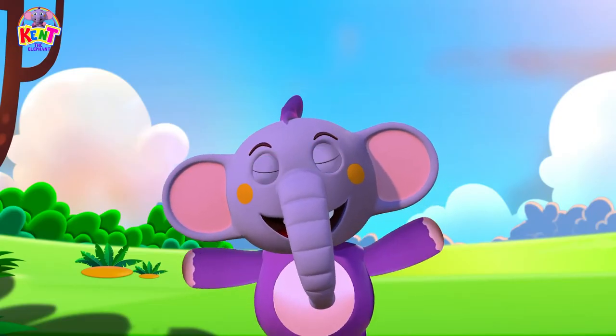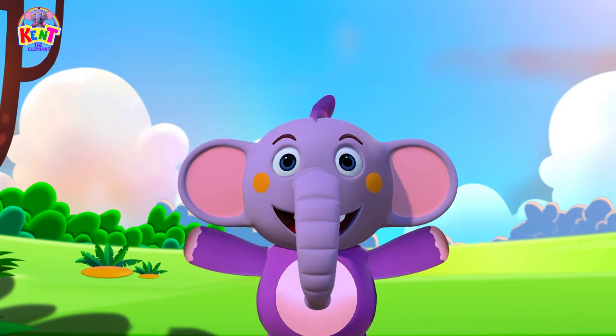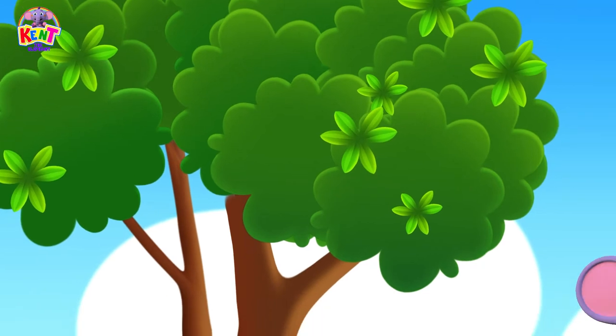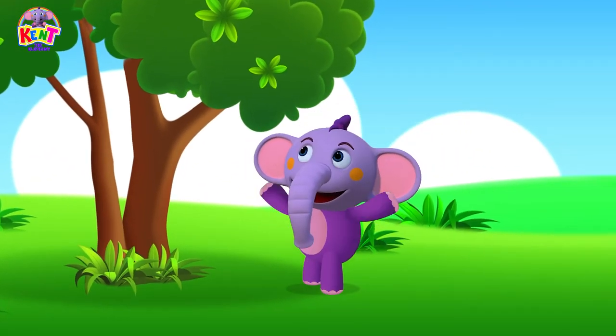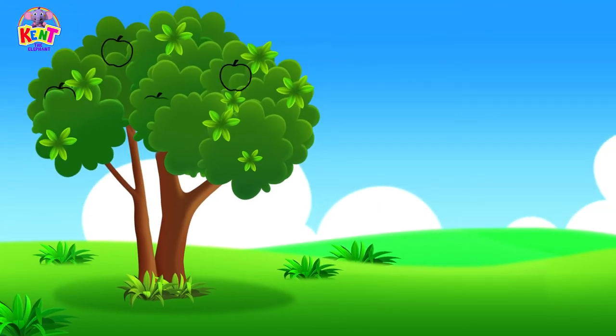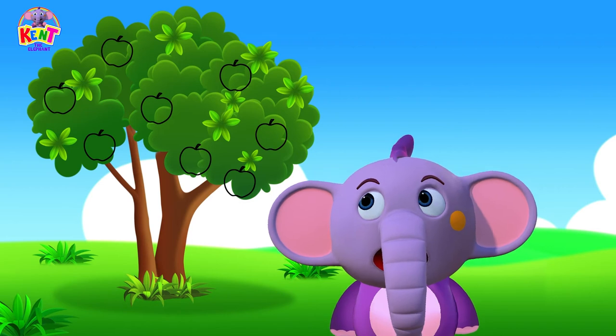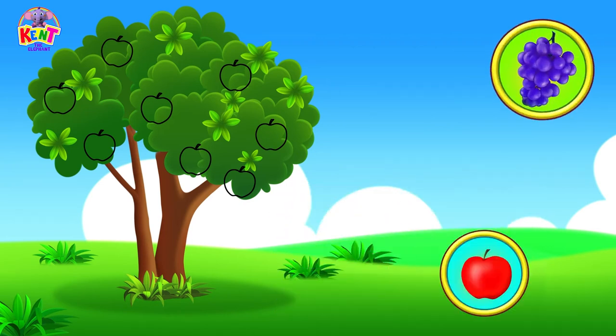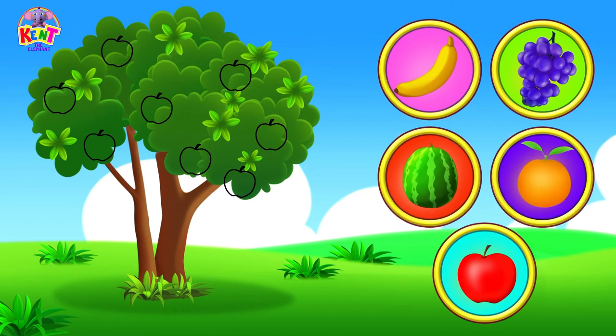Hi, I'm Kent, Kent the Elephant, and I love fruit so much. I'm going to collect some. I would love if you would help me. Yay, let's go! Wait a minute. What fruit is this? And where is it? Ah, I wonder which fruit fits in there.